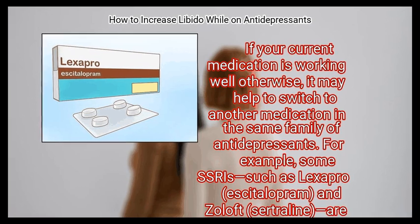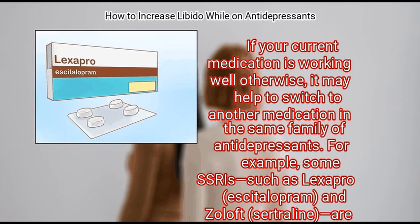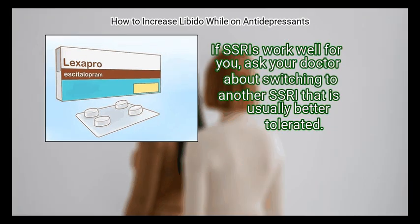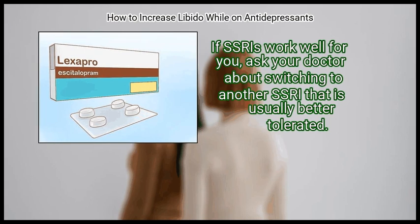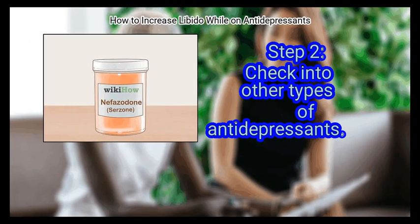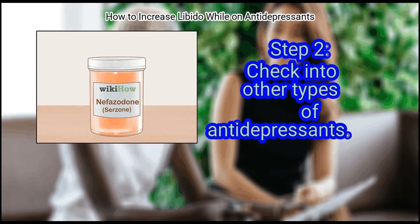If your current medication is working well otherwise, it may help to switch to another medication in the same family of antidepressants. For example, some SSRIs, such as Lexapro, escitalopram, and Zoloft, sertraline, are less likely to cause side effects than others. If SSRIs work well for you, ask your doctor about switching to another SSRI that is usually better tolerated.